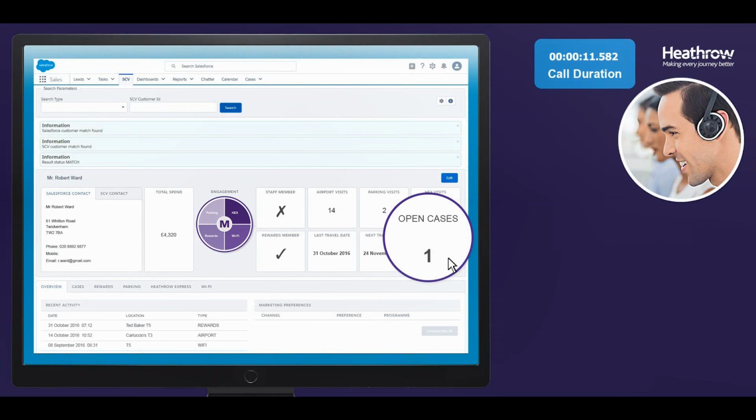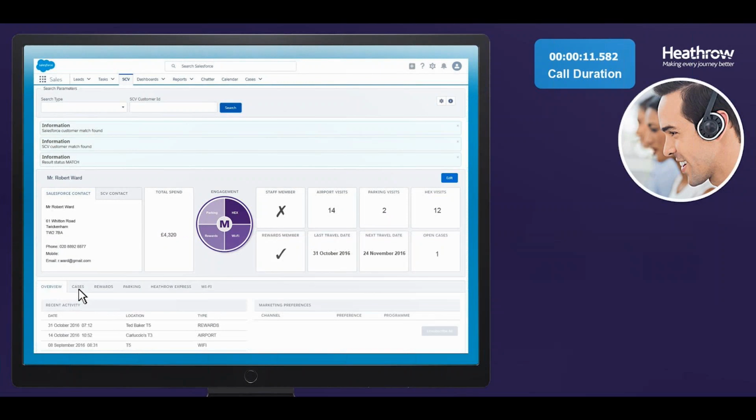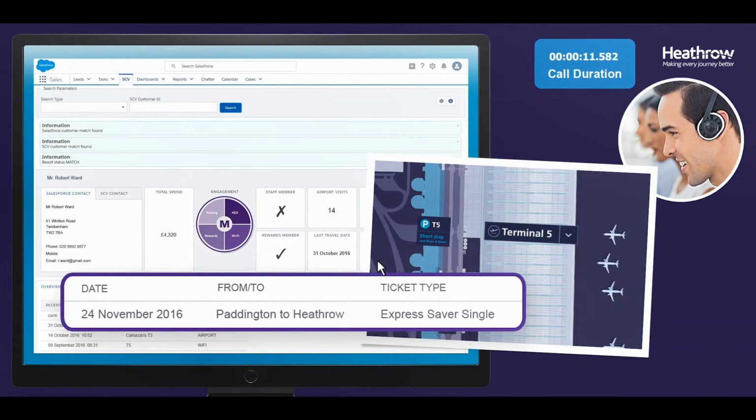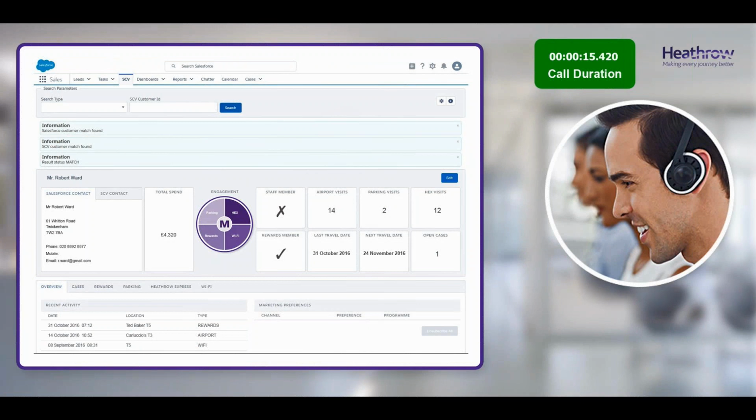An open case. I'd better get up to speed with that. Let's click on the tab for more detail. The tall jacket. I hope it wasn't one from Ted Baker. I can see that Mr. Ward will be with us again soon. Let's have a look at what he's booked. I must remember to tell him about our new interactive maps. I've got all your information in front of me. Can you tell me more?